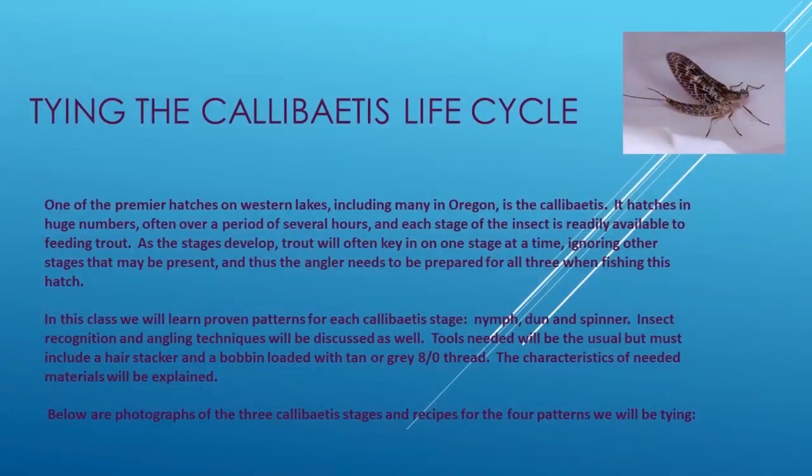So we're going to talk about the life cycle of the Callibaetis. Up in the right-hand corner there, you can see the picture of the Callibaetis dun. They are a very healthy size 14 in the early weeks of the hatch. And then gradually, as it goes on, they begin to get smaller and smaller. If the hatch lasts into September, by then the bugs will be size 18. So we have to be prepared to tie all three stages of this fly in several sizes.